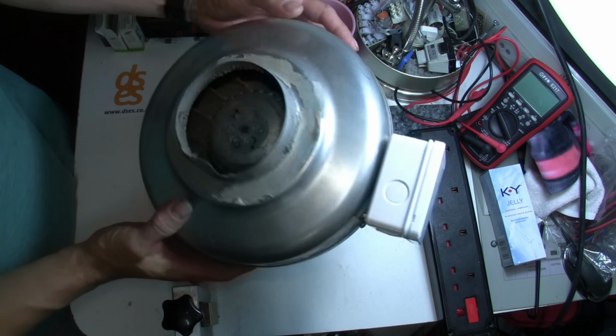Several days later, and I have managed to procure this Manrose timer, which looks suspiciously similar to the Swift Air. Still, Manrose are a venerable ventilation vendor here in the UK, so let's see if this one behaves a little more in line with expectations.